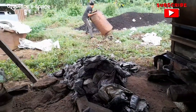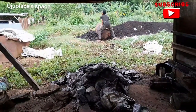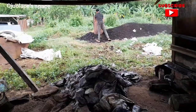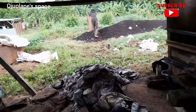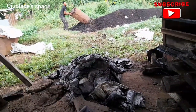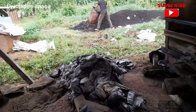And I was actually told that in the season, most of the time you will see birds feeding on these heaps of residue. I don't know what they're actually eating, but I was made to know that they mix these residues with some other material to feed pigs. Apart from feeding pigs, it can also be used as a fuel. There's a way they add some material to it again and make it as gas.